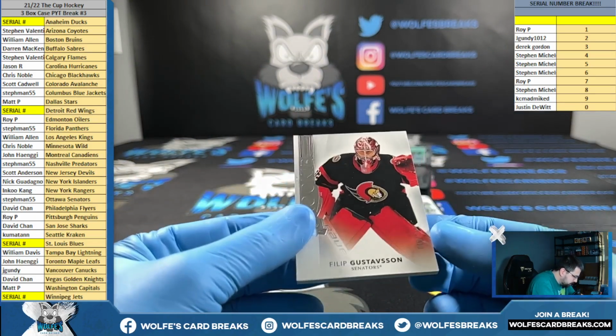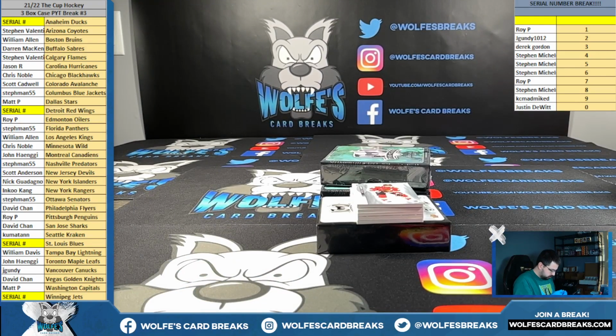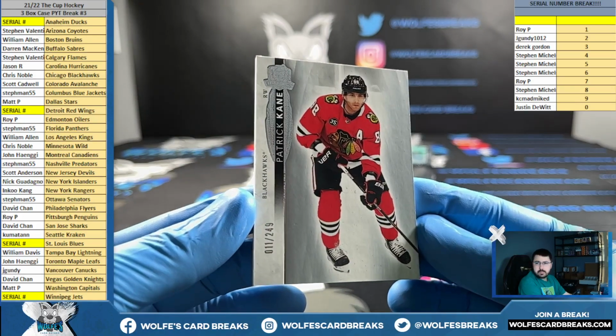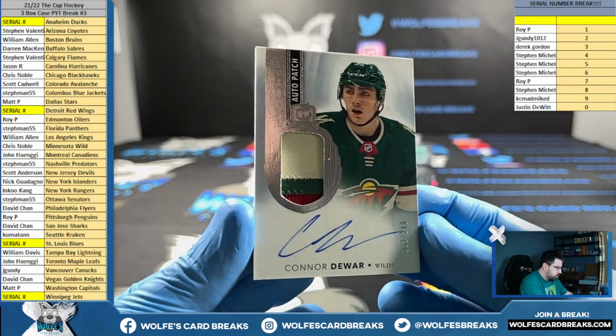Okay, first up, rookie base for the Senators, 40 out of 249. Steph Mann with the Senators, 249, rookie goalie. These are all going to be 180s. We got a Patrick Kane for the Blackhawks, base 11 out of 249. We have a rookie patch autograph of Connor Dewar, 52 out of 249, on-card RPA, for the Minnesota Wild, going out to Chris N.